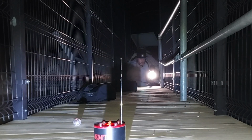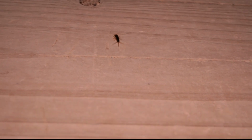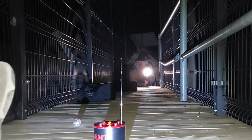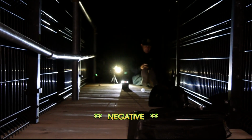Dude, there's some weird bug over here. Oh, I see it. It's one of the pupfish, I think. It's a walking pupfish. Wow. I didn't know they were amphibious. I didn't either. Do you know what amphibious means, Heather? Don't worry, Heather. We know you don't. Thanks for showing up, Heather. Negative. She's like, no, I don't. Whoa. Oh dear.